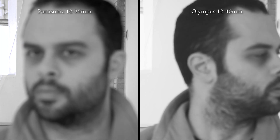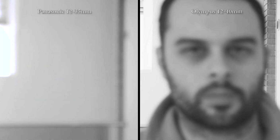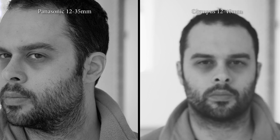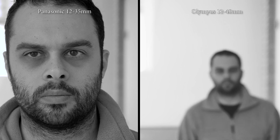It suddenly tries to focus on the background, and when I get out of frame and come back in, it takes many seconds to acquire focus. If you want to have a decent continuous AF, you have to look elsewhere. Canon with dual pixel AF and Sony do a much better job.